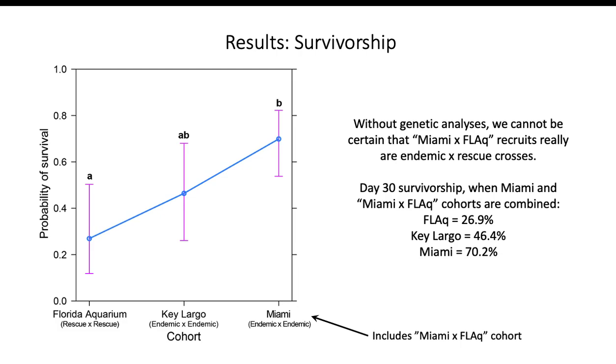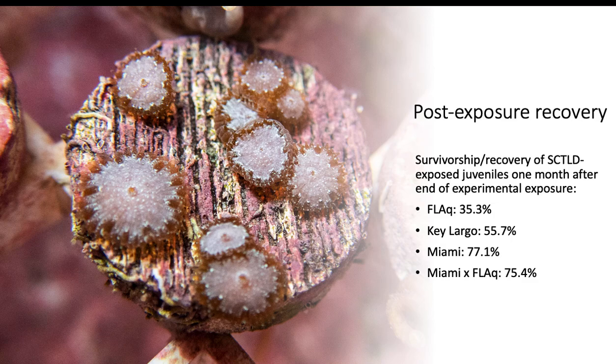So this is really interesting to us. We also let these recruits all recover for a month after this experimental treatment. So we put them into quarantine tanks, and we were no longer dripping them with active disease water, and found a pattern that looked very similar to the survivorship that we saw during the exposure, whereby after a month of just hanging out and being allowed to recover, quite a few of them did continue to develop lesions and die, and we saw much higher mortality in those Florida Aquarium recruits that had survived that initial exposure.